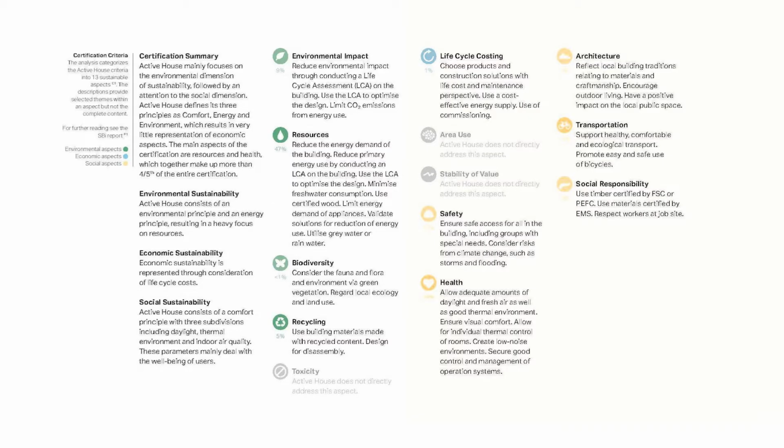And then we list there, as you can see, the 13 aspects. And do these all apply? Are these all covered by this particular certification? And to what extent, what percentage are they? So there you can see what we have for Active House. And again, reiterating the importance of health and well-being in the resource section under environment.